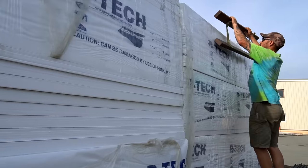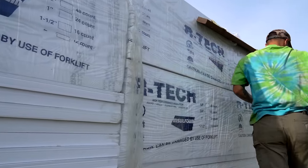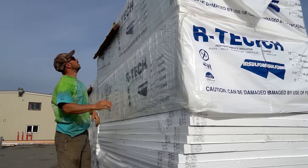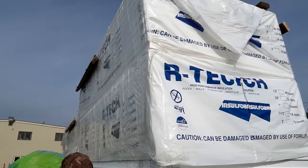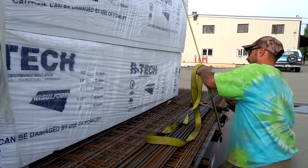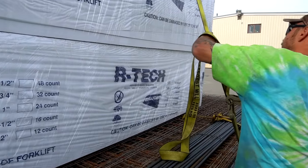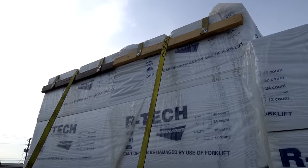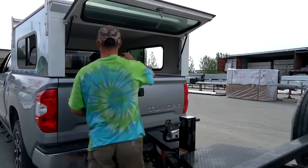Like that. Like that. I wish I was 6'4 instead of 6'2, huh? Well, that wasn't exactly how we were planning on doing it, but we got it up there. It's on the trailer. It's nice and tall. The V-boards working great. Let's head on down the road.